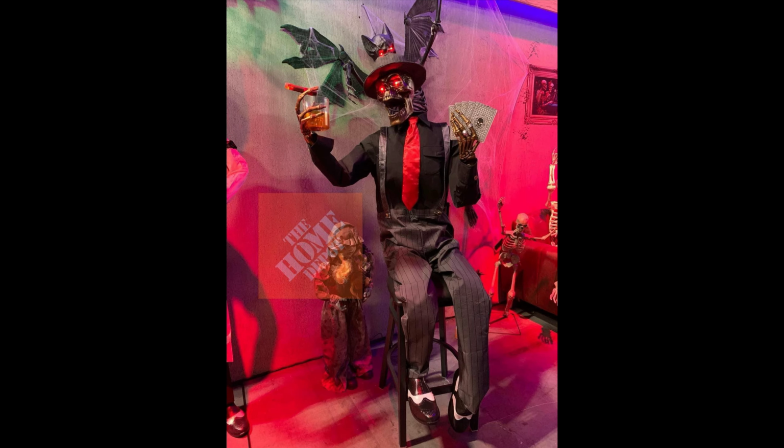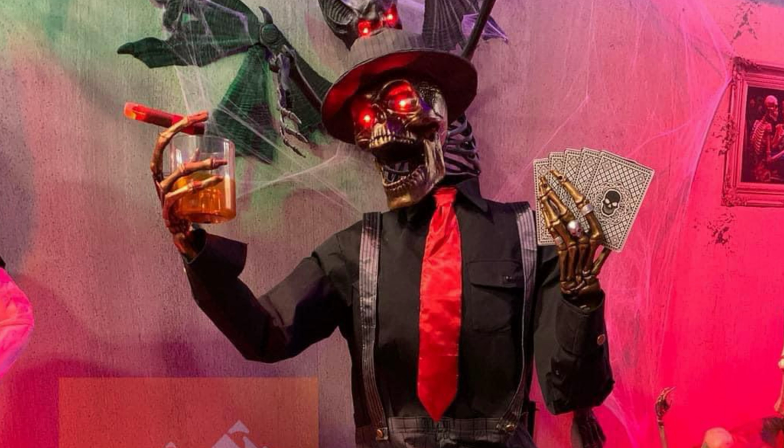Then we've got this really interesting skeleton prop, which is being called the Poker Face Player. And it's clearly some sort of a gangster type prop. It's really interesting because the skeleton itself is gold. It's got a kind of antiqued gold look to it. It's got rings on its fingers. It's wearing a very, very sharp suit. It's holding a cigar and what looks like a glass of whiskey. And then in the other hand, some playing cards. So it looks like it's a gambling gangster type prop.